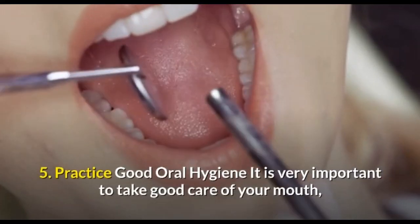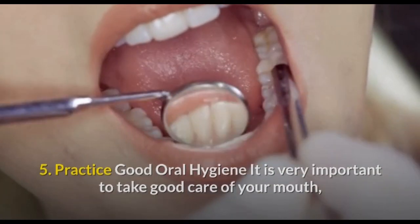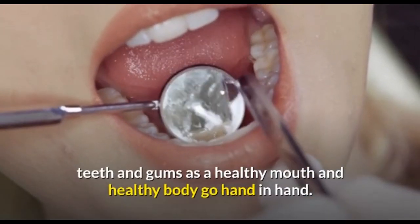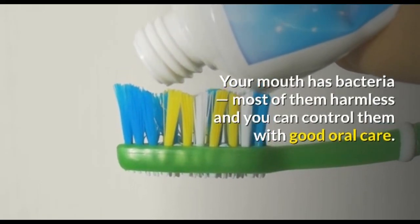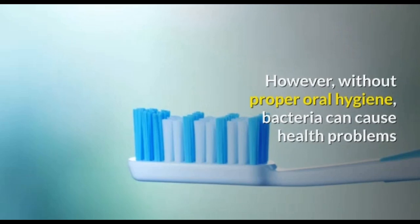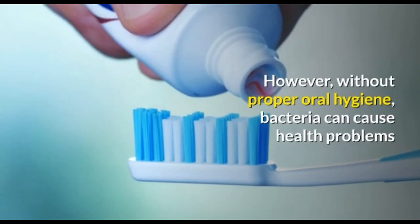Number 5. Practice good oral hygiene. It is very important to take good care of your mouth, teeth, and gums, as a healthy mouth and a healthy body go hand in hand. Your mouth has bacteria, most of them harmless, and you can control them with good oral care. However, without proper oral hygiene, bacteria can cause health problems.